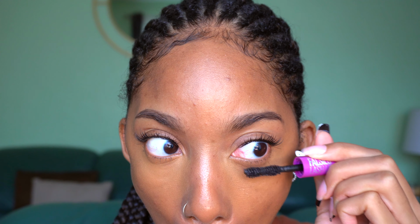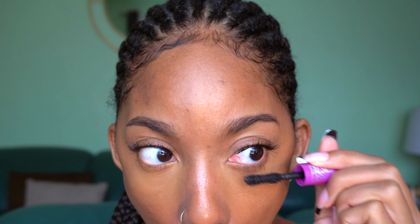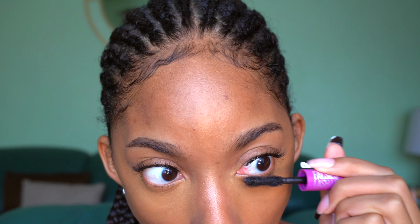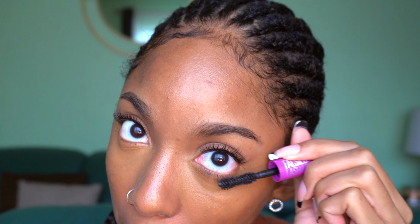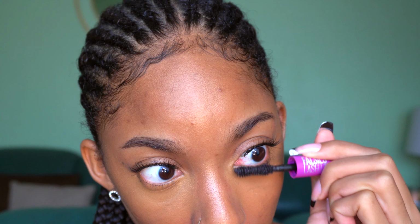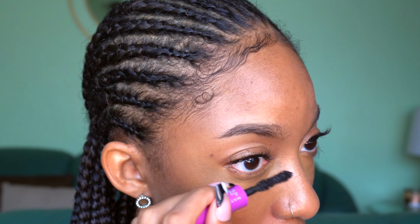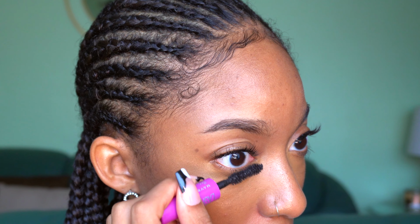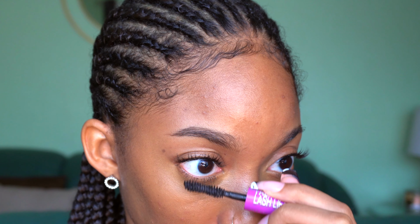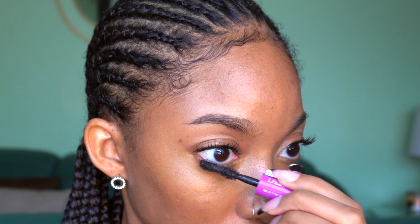Now y'all will notice that I got lashes on, okay? If you want to see how I apply these lashes myself, please let me know in the comment section. I'll go ahead and post a video about that. But I did these lashes myself and they look so good and so natural. So I felt like I didn't need anything on the top, so I'm just going in with some mascara on the bottom to help match it up. But yes, girl, she is a lash tech. Just kidding, I'm not a lash tech. I'm not licensed. I just did my lashes and I'm proud of myself.